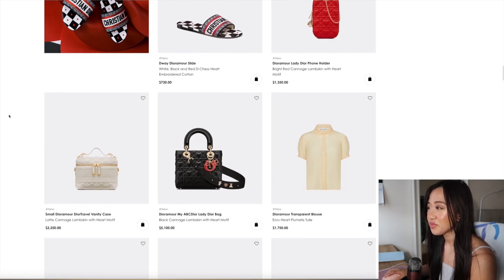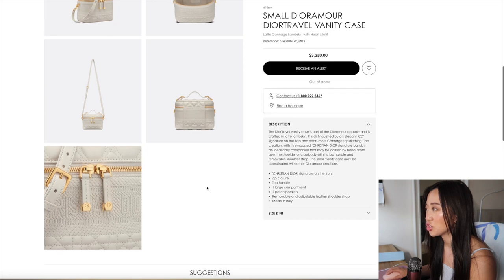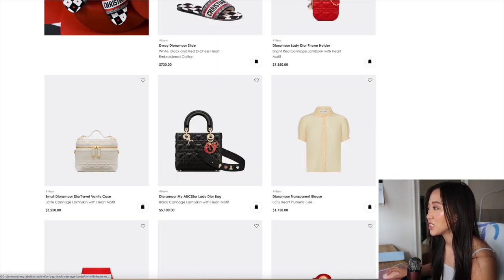But yeah, so they have the vanity case too. You can see it does have the heart print right over here. Let me see if it has any other extra details or it's just the cannage. Okay, yeah, so it just has the heart cannage. I mean, it's really, really cute. They obviously have it in black.